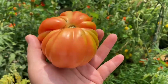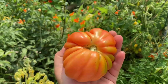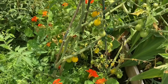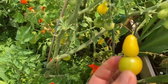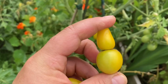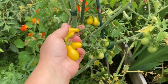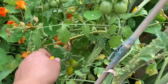These tomatoes can get up to 2 pounds each. Can you imagine that? So they are great to have in the garden. Another variety that I'm really happy I planted is yellow pear tomatoes. These cute little babies are also very tasty. I like the flavor even more than regular cherry tomatoes because they are sweet, and I love sweet tomatoes.